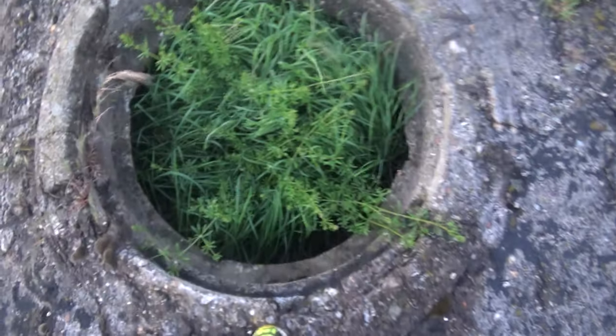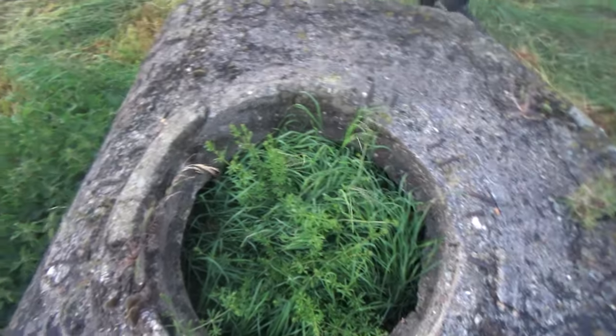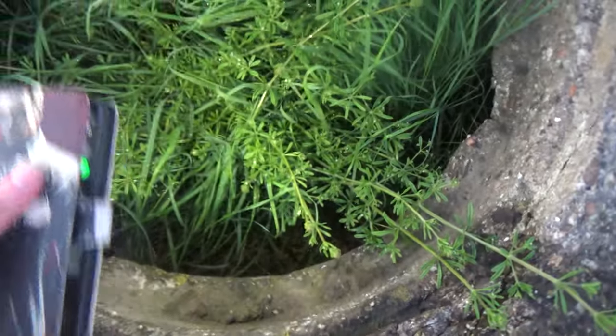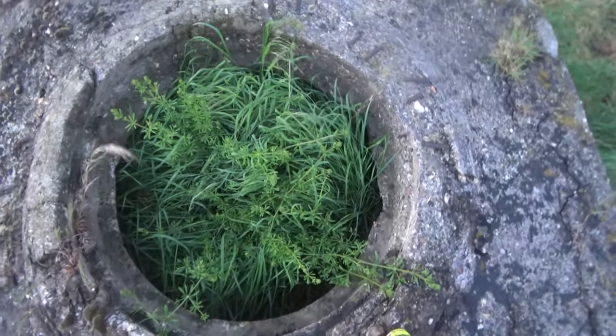Alright, let's go again to the next location. What's this? Oh! Is this an entrance? I don't know. It's like a ladder or something. I don't think you can go in there. Entrance or no entrance? It's sealed, I think. Lots of rocks. They didn't want people going in here, I think. Alright, see you guys in a bit.